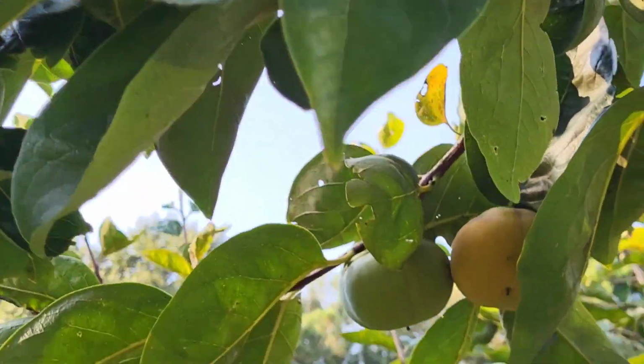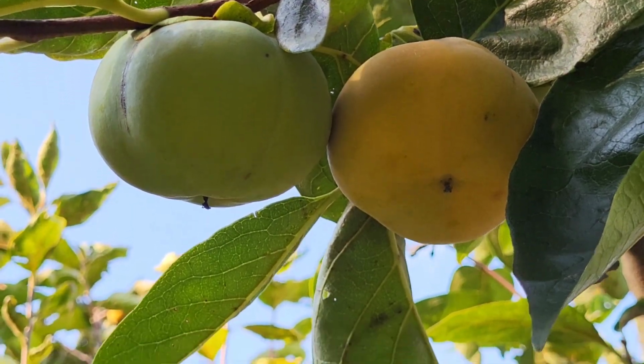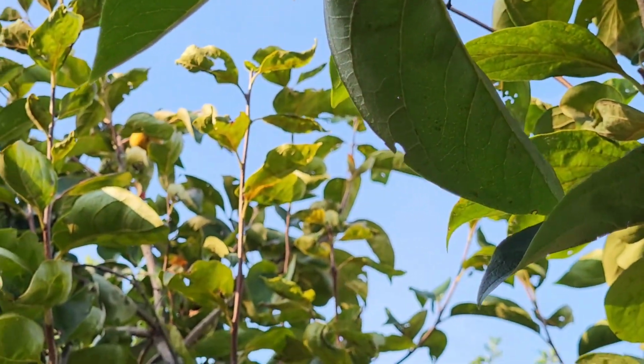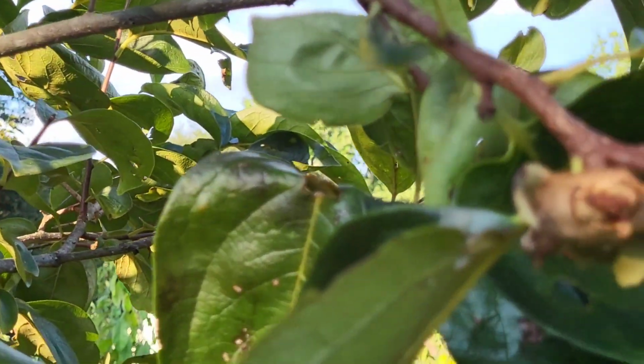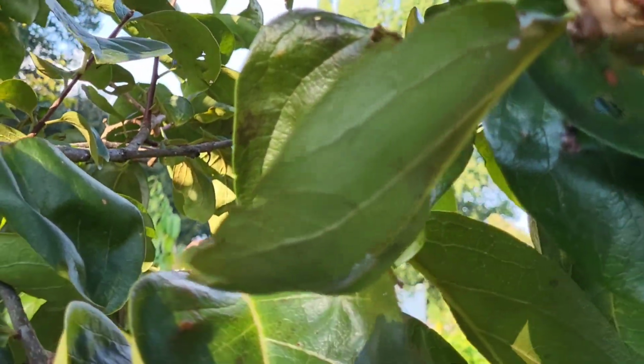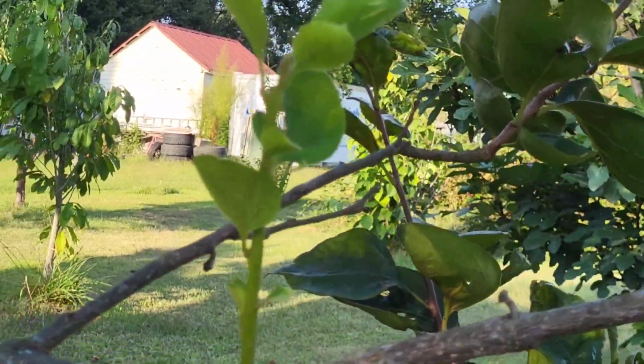Look at these. That's a big one there. It's a real big one. So yeah, these are coming on. See this one? There was one here. It dropped or got eaten. Got some new life coming in there.